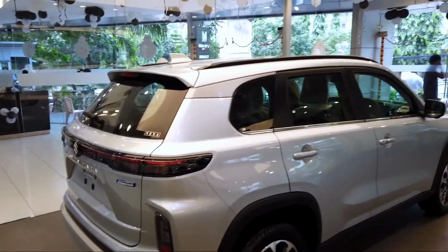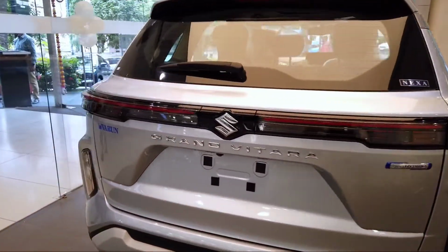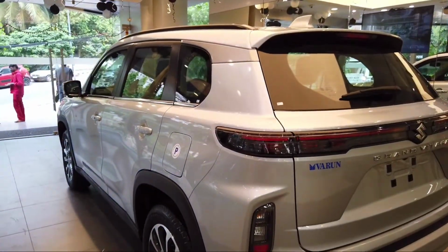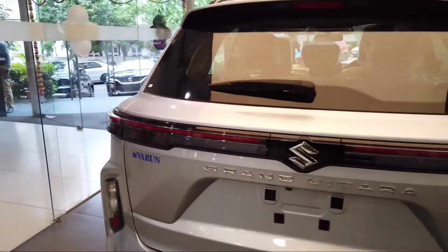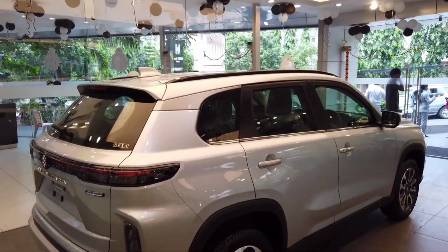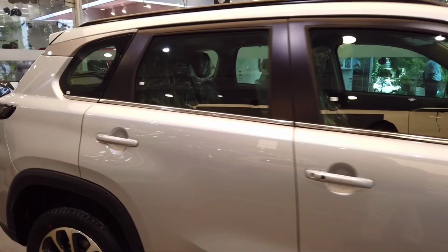In terms of dimensions, it is 4.3 meters in length, 1.79 meters in width, 1.64 meters in height, and the wheelbase happens to be 2.6 meters. Coming to the safety front, it gets 2 airbags, reverse parking sensors, electronic stability program, hill hold assist, seatbelt reminder, isofix child seat mounts and a high speed alert. So these are the standard features, and in the higher variants you get 6 airbags, 360-degree camera, reverse parking sensors, hill descent control and tire pressure monitoring system in addition to the standard features.